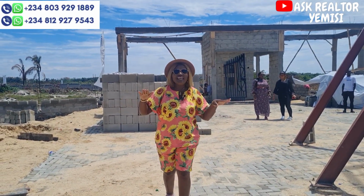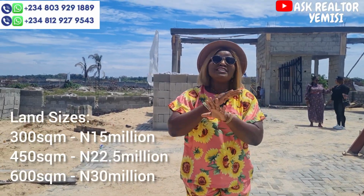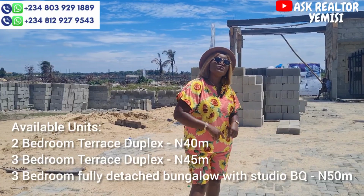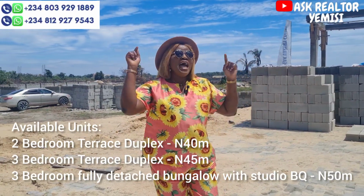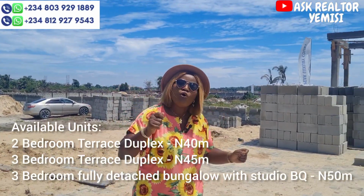Now, the title is still over. We have different land sizes ranging from 300 to 450 and 600 square meter. And also we have terraces here. We have 2-bedroom terrace, 3-bedroom terrace, and 3-bedroom fully detached bungalow with a studio BQ.